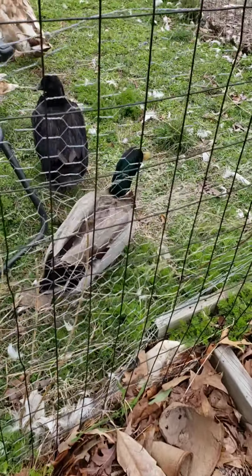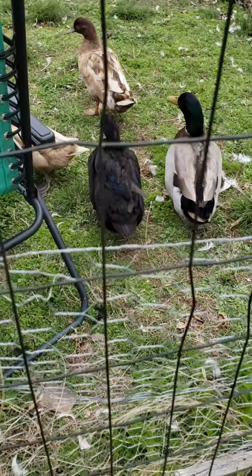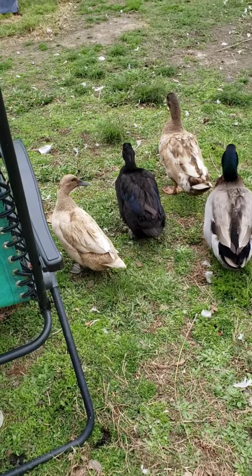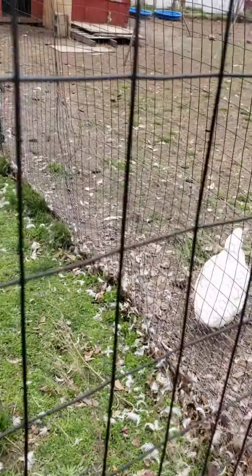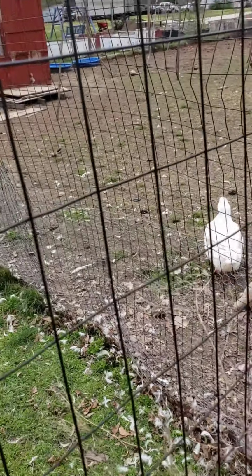This is Lee. He's our ruined male. The black one is a Cayuga, that's a dark-winged duck. And then that little brown one, she's a Khaki Campbell. We call her Daphne. She's so cute. And over here is our Pekin ducks. Had to separate them because they try to kill each other.